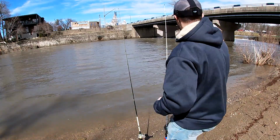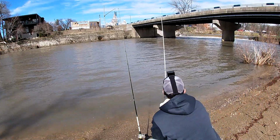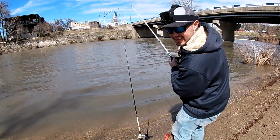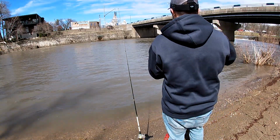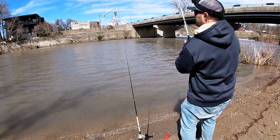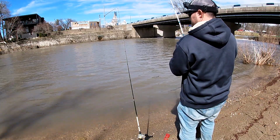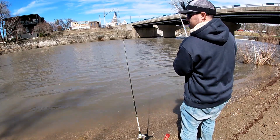So, oh, we're already getting hit right here. Look at that. Wow. How about that? Minutes in. Swimming right at me. Not a real big one. This one's getting hit too. Black one's getting hit too.